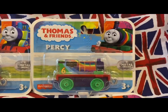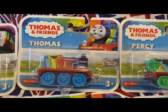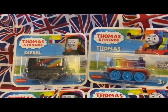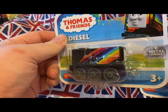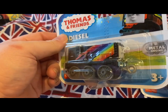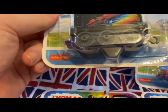So we have Percy. Thomas. And we also have Diesel. So they've got these very nice rainbow colours on them, and their bases are purple. And that's the same for all three of them.